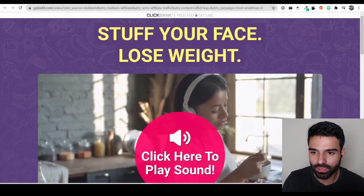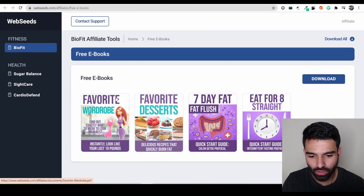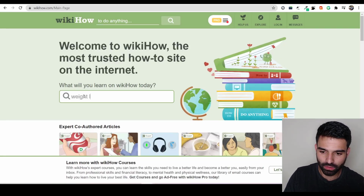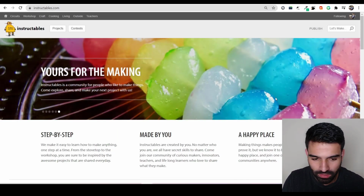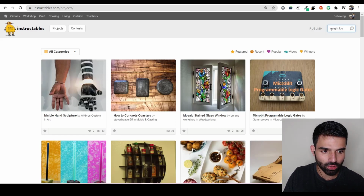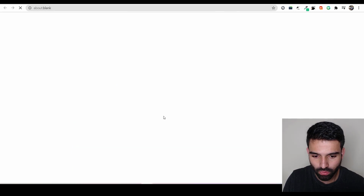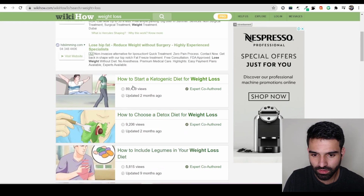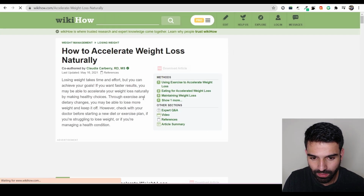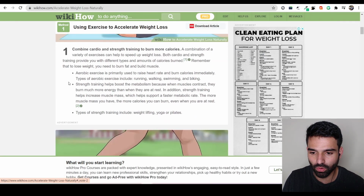The next thing you do is, again, they provide a free ebook. Download it. That's what I do, but I don't download it from here. I go on WikiHow and search weight loss, or I go on Instructables, projects, search weight loss, and then, for example, home remedy for weight loss. Once you do that, even over here you can look at, let's say, how to accelerate weight loss. Imagine 184,000 people have seen this, which means people are watching this. Do it in Word. Just copy the whole thing.